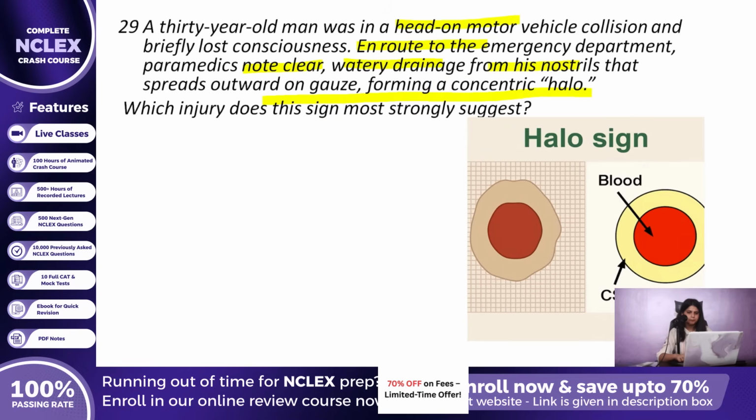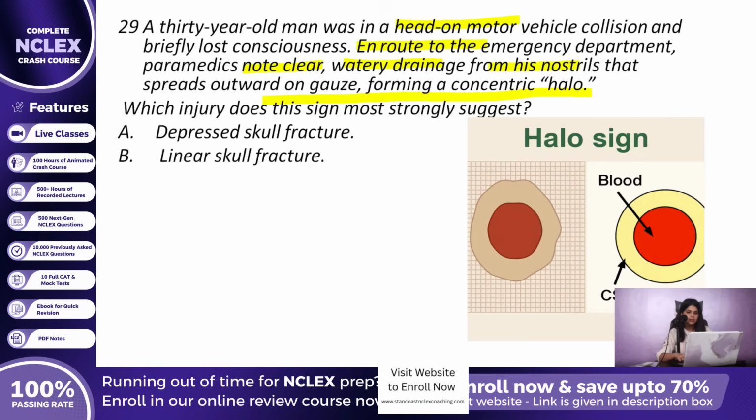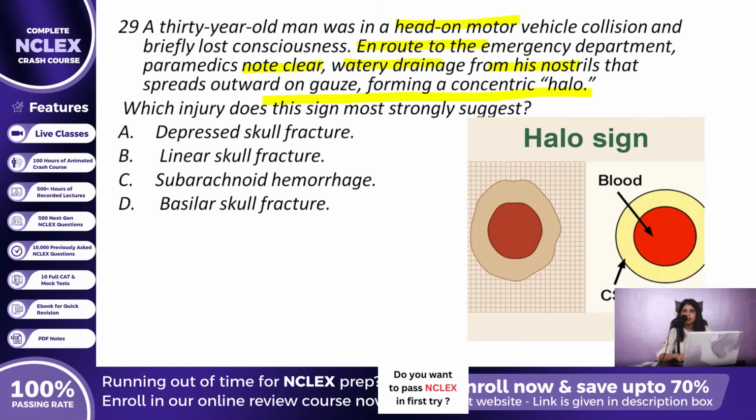Here are your options. A. Depressed skull fracture. B. Linear skull fracture. C. Subarachnoid hemorrhage. D. Basilar skull fracture. The correct answer is D.